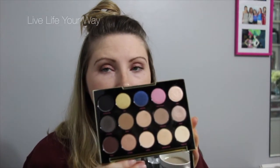The next palette is the Gwen Stefani by Urban Decay palette, and again, unless you live under a rock, you've seen this. Haven't played around too much.